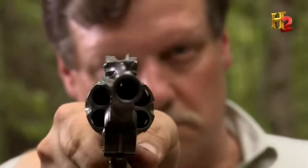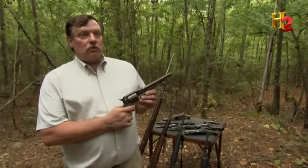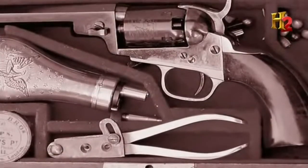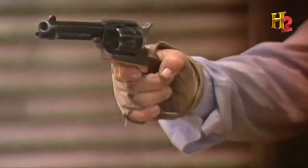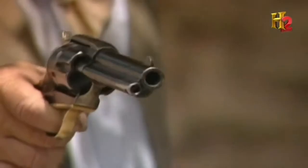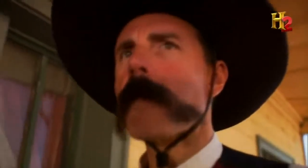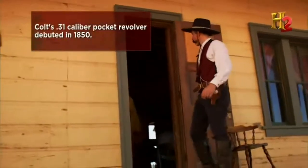As they used to say in the West, God did not make man equal. Colonel Colt did. Weapon maker Samuel Colt's pocket revolver gave police something they'd never had before. A pistol small enough to hide. We can now take that revolver and place it into a pocket. It's fully concealed, it's very handy, it's lightweight, and it has multiple shots. Colt's pocket revolver was the first revolver reliable and accurate enough to be adopted by police.